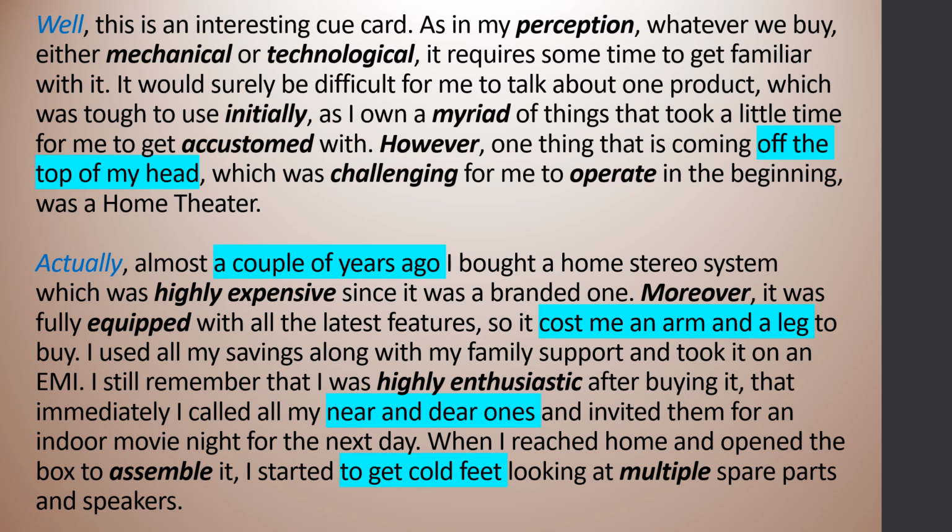Actually, almost a couple of years ago, I bought a home stereo system, which was highly expensive since it was a branded one. Moreover, it was fully equipped with all the latest features, so it cost me an arm and a leg to buy. I used all my savings along with my family's support and took it on an EMI. I still remember that I was highly enthusiastic after buying it, so immediately I called all my near and dear ones and invited them for an indoor movie night for the next day.